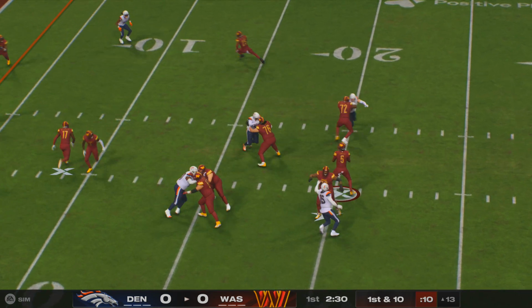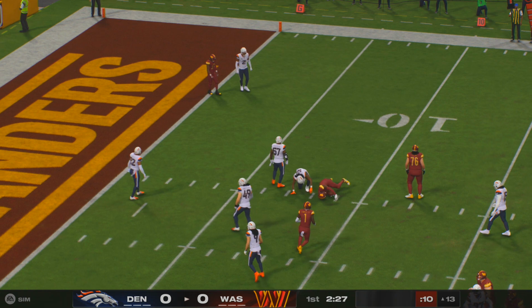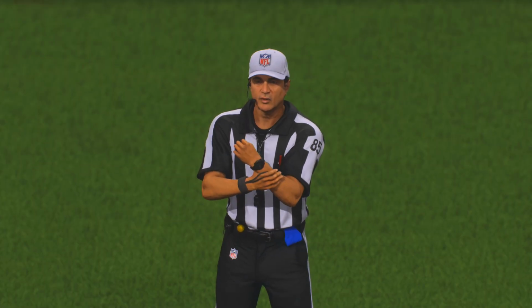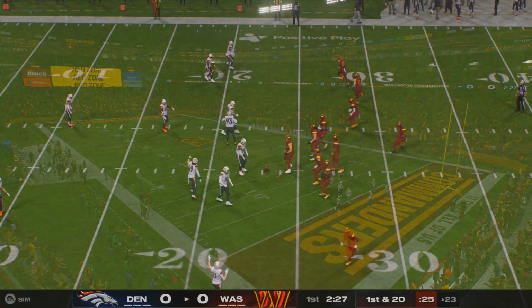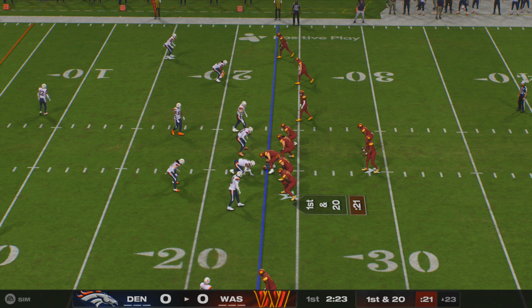Back to throw. Daniels. This will be caught just inside the 10. So following the hold, they're in a bit of a hole here with a 1st and 20.